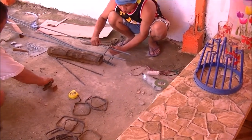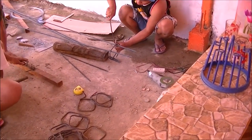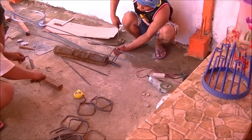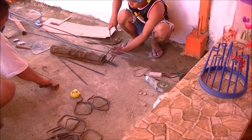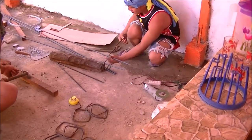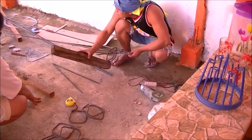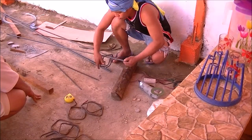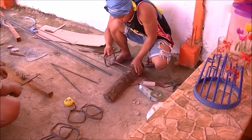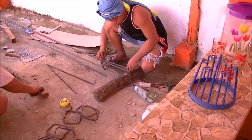So this is for the rebar for inside those posts. And they do everything by hand here, which in some ways is good, but it takes a lot longer when you do it like that. Everything is done by hand. So that's why things a lot of times take a lot longer in the Philippines, because it's all done by hand.